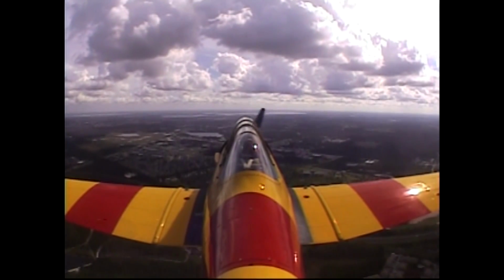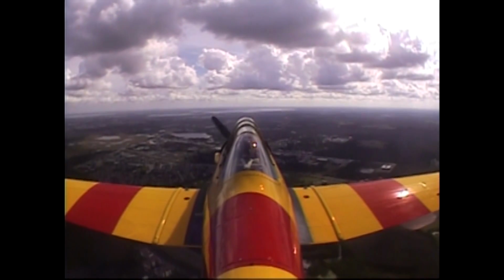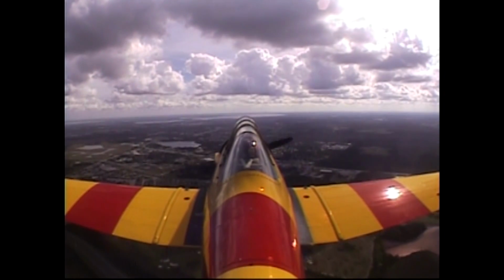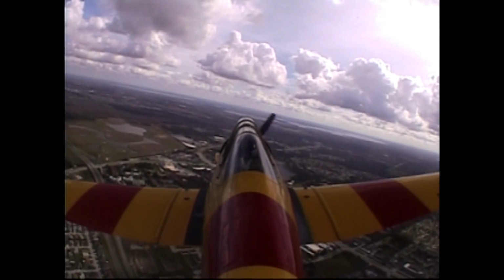Texan 1, Roger, report initial runway 15, and you've got traffic 4 miles on base entry from the airport at 1,500. Initial for 15, looking for traffic on base, Texan 1. 4 miles on a base, that means he's at our altitude.